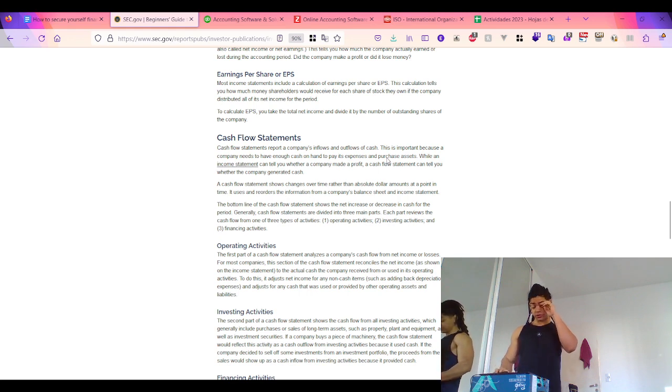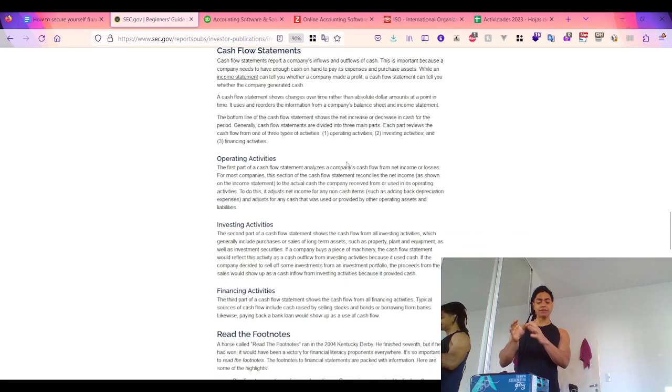Okay, all right. What this first part of the cash flow statement does is reconcile net income, and the way to do that is by adjusting the net income for any non-cash items, meaning items that affect the income statement without any cash involved. For example, depreciation, amortization, or stock-based compensation, as well as any cash that was used or received from other operating assets and liabilities.